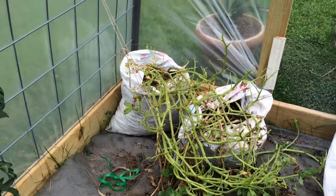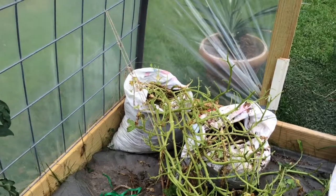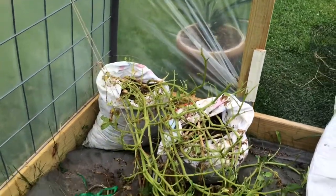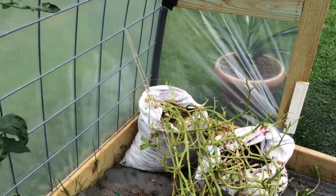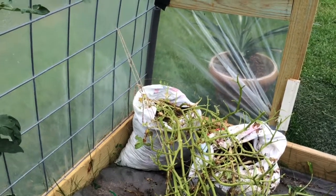They did start to rot off a little bit. So I figured instead of them just sitting in there probably dying out anyway, I'll just get that soil out of there and I'll use that soil for something else. It's pretty much all mushroom soil in there, with some garden soil from my compost bin.